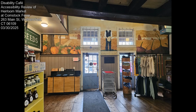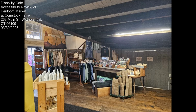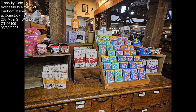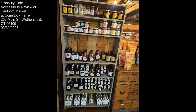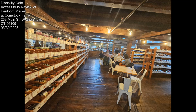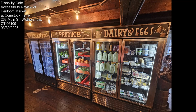Once inside the Heirloom Market, it is very spacious. The aisles are very wide, and it feels like you're going back in time. Now, this place opened in 2016, but they are trying to keep the rusticness of it. It used to be a seed barn, a place that sold seeds. And it was converted into this coffee shop and market, a place where you can go and read, relax, a place for gardeners or a person that's into horticulture, or even people who want to sell their produce. So there's fresh produce, fresh cheeses, fresh dairy, and they also have a deli in there as well.